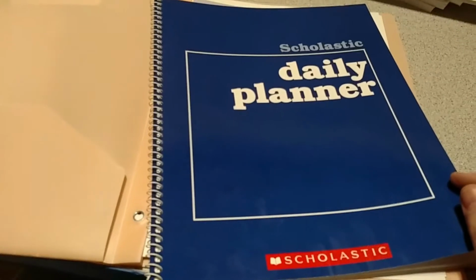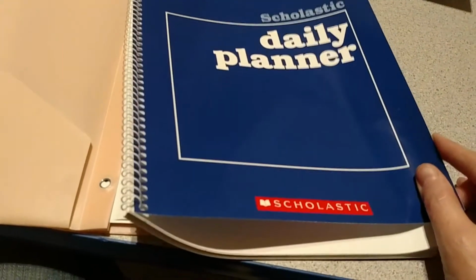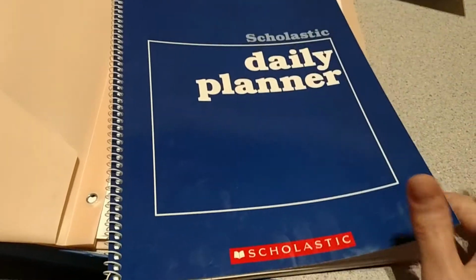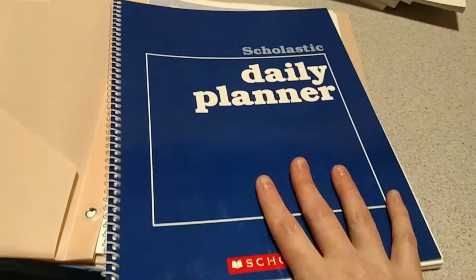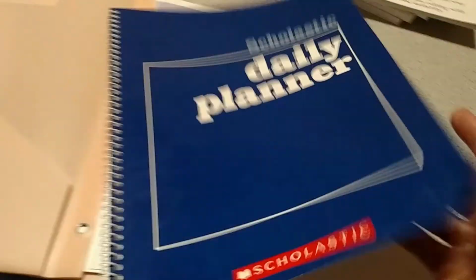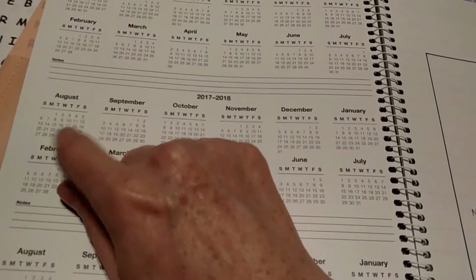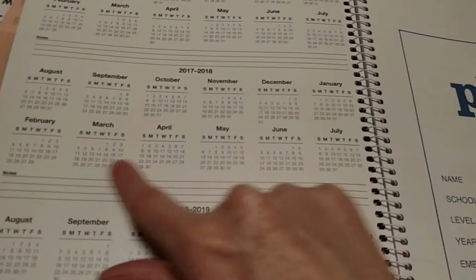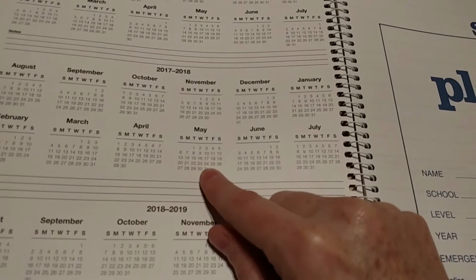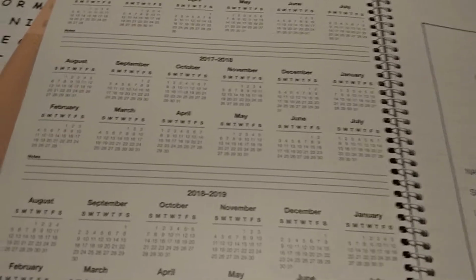Since I have 5, I've decided this year to go to the computer and start planning them out so that I can copy and paste every year. But before, when I was doing 4 kiddos, I would use this planner. I absolutely love it. I even used it when I was a homeschooler growing up. It's a basic planner, and it has your calendar in here, so you can highlight the days you plan on doing school for the year and really plan your school out. You can mark with one highlighter the days you're doing school and another color the days you're not, like vacations or Christmas break or whatever.